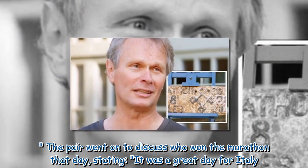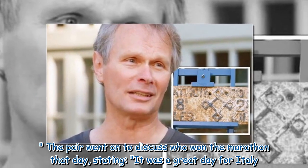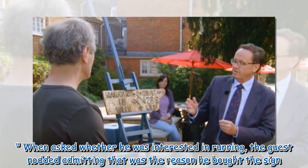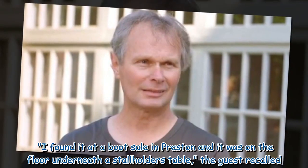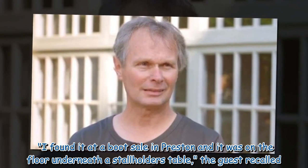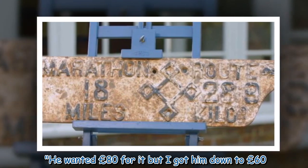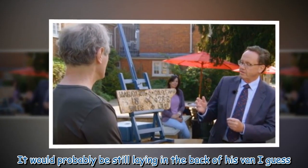The pair went on to discuss who won the marathon that day, stating, "It was a great day for Italy." When asked whether he was interested in running, the guest nodded, admitting that was the reason he bought the sign. "I found it at a boot sale in Preston and it was on the floor underneath a stallholder's table," the guest recalled. "He wanted £80 for it but I got him down to £60. But if I hadn't have been a runner I wouldn't have bought it. It would probably be still laying in the back of his van, I guess."